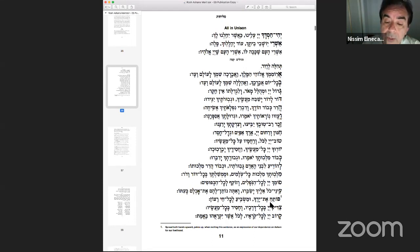Poteach et yadecha umasbia lechol hayrason. Right. And the masbia, we're coming back down to the tune that we've been using. Okay. So the poteach et yadecha is where we really elongate.